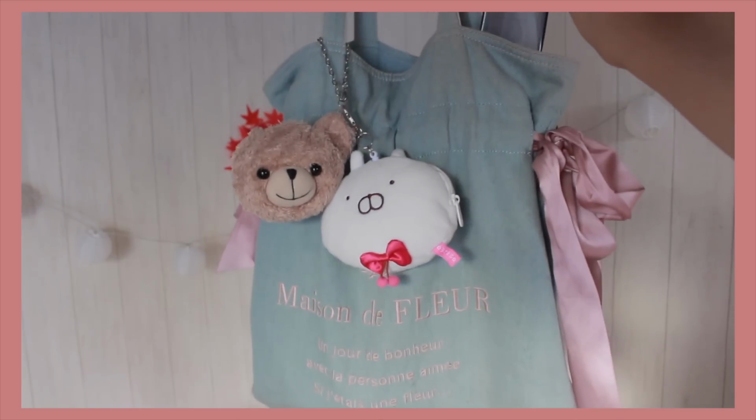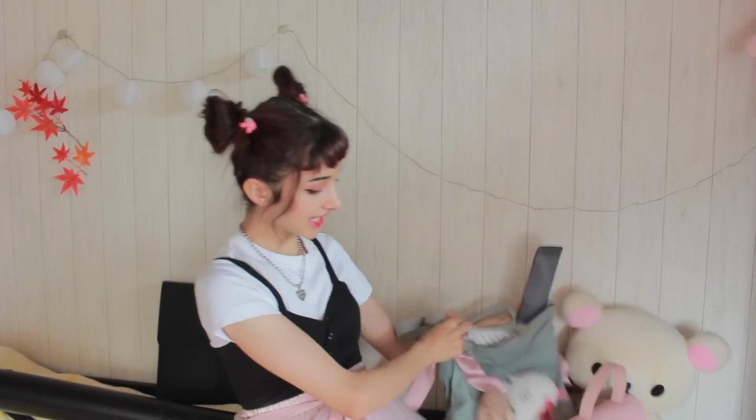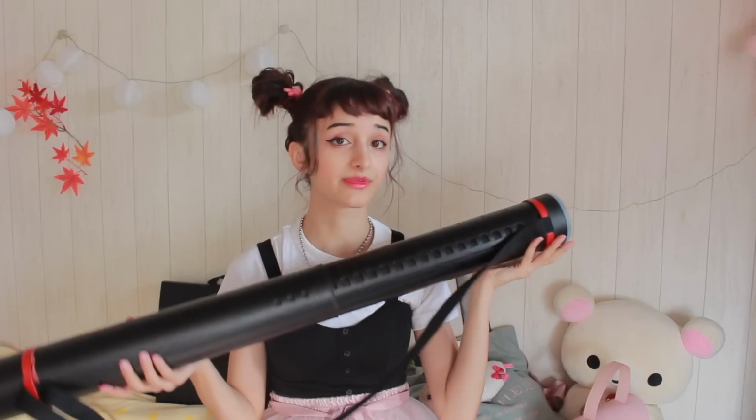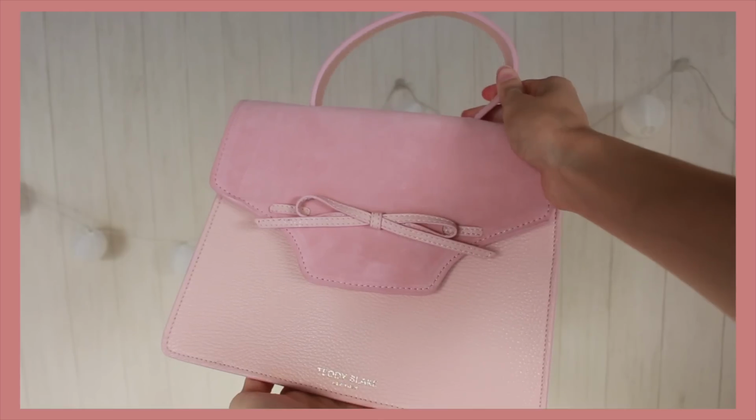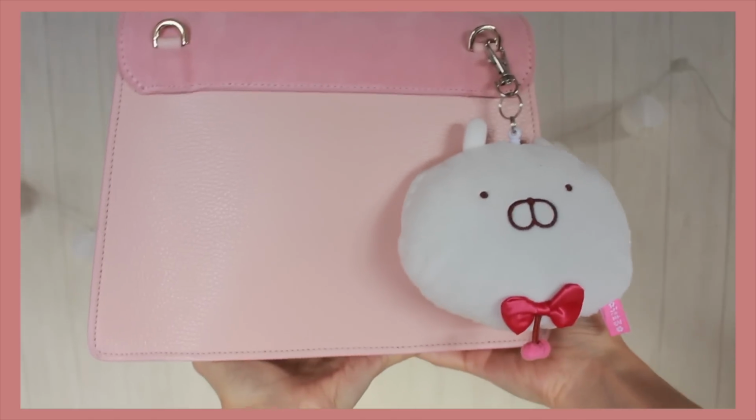So as you can see around me, there's quite a few different bags that I carry for different reasons. First, I've got my basic day-to-day school bag, which I will go through in a minute. And then I've got this carrier, which I do believe is called a bazooka in English. I've got this briefcase looking thing. And then I thought I would show you what I carry in my weekend bag, to show you what I carry when I don't have school.